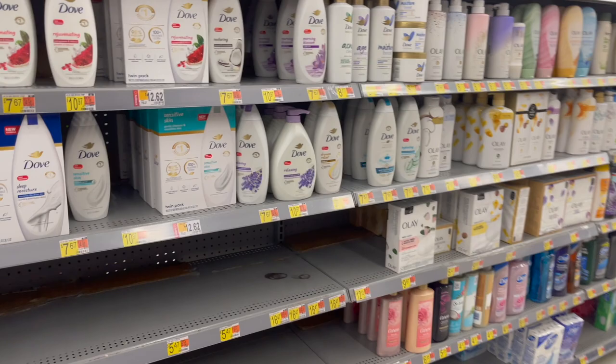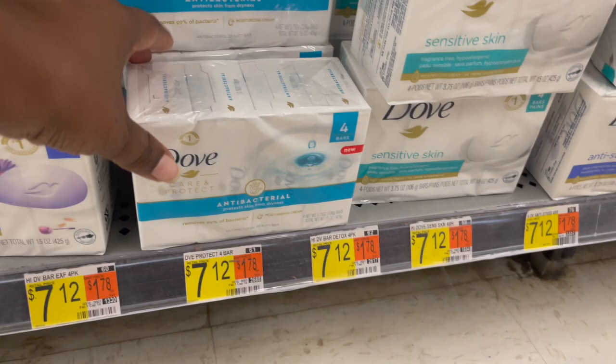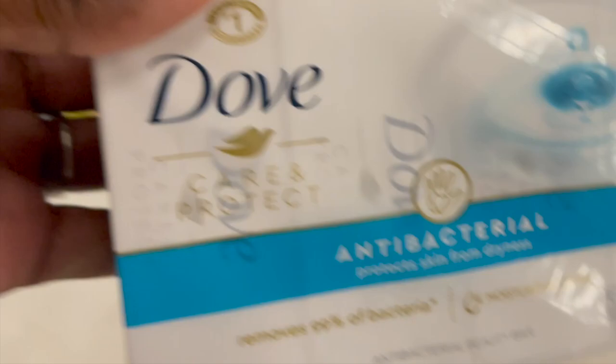Dove is good for everyone. Dove is the way to go. I bet they don't have the one I really want to show y'all, which is the antibacterial. Oh, here it is. I'm looking dead at it. This one right here is clutch for a bar soap.